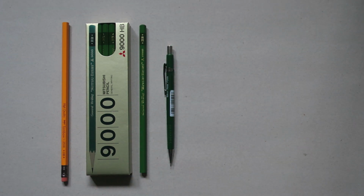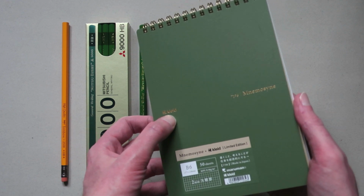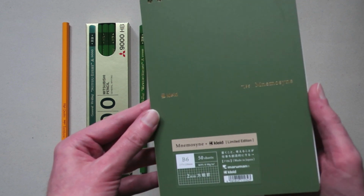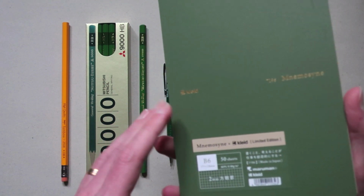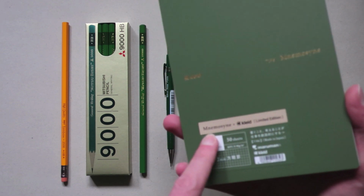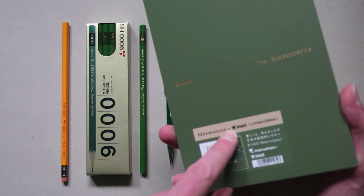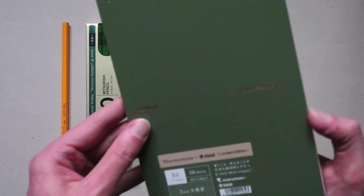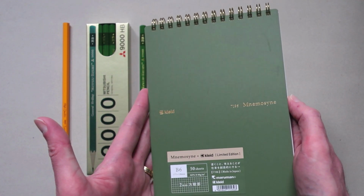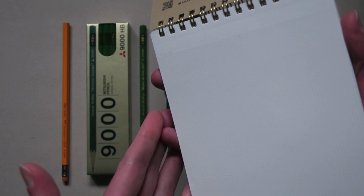Okay, next item we have this notebook. It's from the brand Clade. Mnemosine. Sometimes the nomenclature of these things is a bit puzzling to me. Oh, it's a collab, like all the Zoomers like. Mnemosine X Clade, limited edition. It's quite a beautiful piece, made in Japan. The paper is a grid.